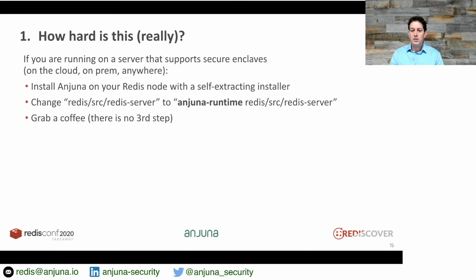So when you're running on a server that supports Secure Enclaves, you have 3 steps that you have to take. The first one is installing Anjuna on your Redis node, and we have a self-extracting installer to do this. The second one is changing the command from Redis server to Anjuna runtime Redis server. And there's no third step. This is as simple as that. These 2 steps and you're done.